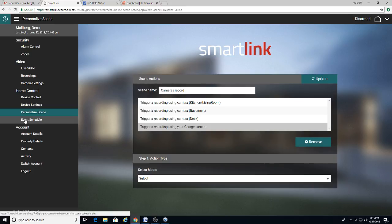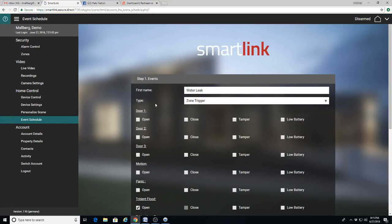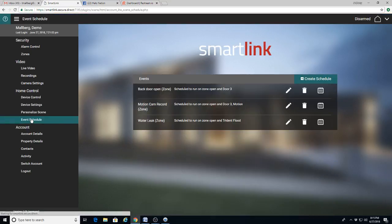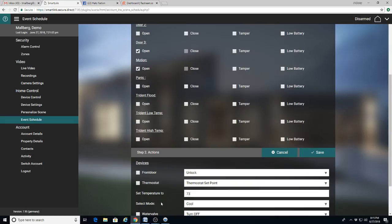And I can activate that scene manually on my app, or that's what I just did in this event schedule, is I have this scene activated on motion and when door 3, the door sensors on my door, when that opens up or when motion is detected, now this scene is happening.